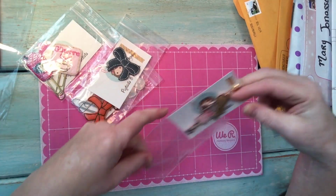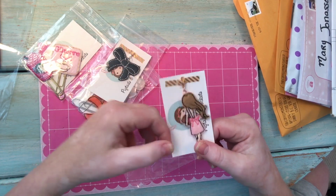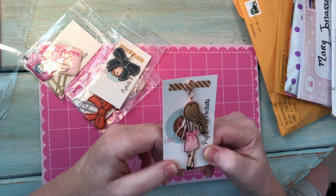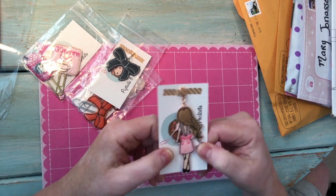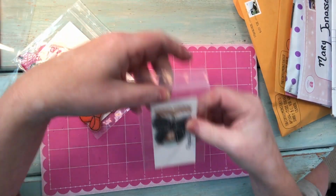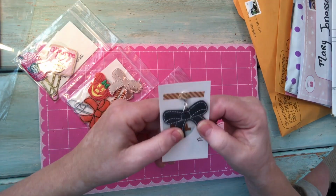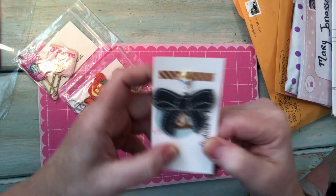I have one of these already, but I ordered another Jessenia Charm, I call her. It's the Fox and Pip Girl. I have about 5 TNs, so I wanted another one to put on one of my other TNs because I'm in love. I ordered this Fox and Pip Gray Bow Charm, which I absolutely love as well. It's so pretty.